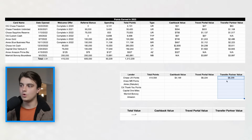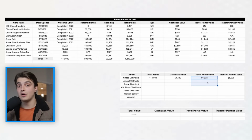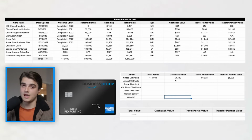In general, I want to always first look to use my points with transfer partners, unless in some specific niche cases, the travel portal actually gives me good value for the type of either hotel or airline I'm trying to book. And cashback for me really only applies to the Amazon card because I don't want to redeem any of my other points for cashback if I can help it.